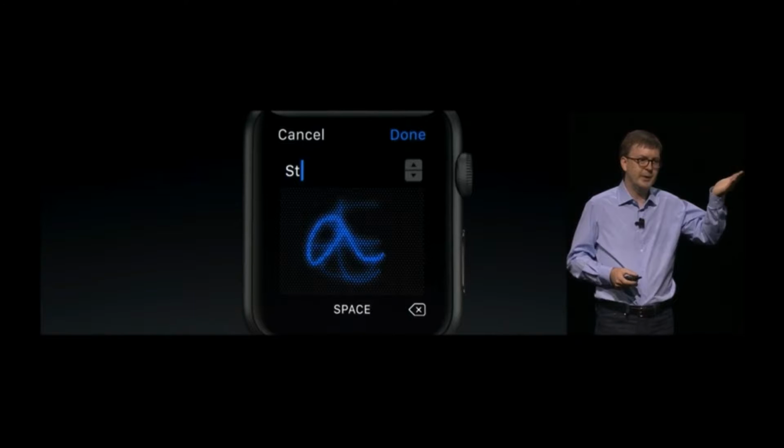You just write the letter on your Apple Watch screen, and it's directly typed. The good thing about it is that whatever keyboard you have on your iPhone, the font is automatically recognized by it. In this photo you can see that Starbucks is being typed and it's appearing on the top of your Apple Watch.